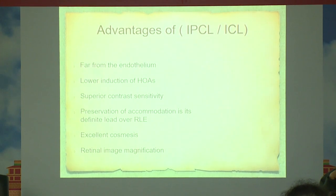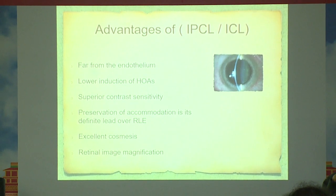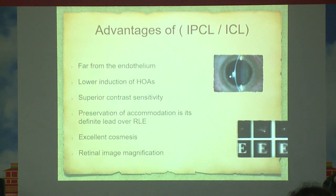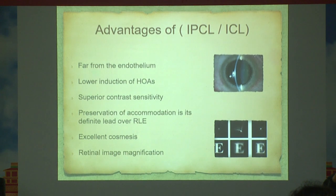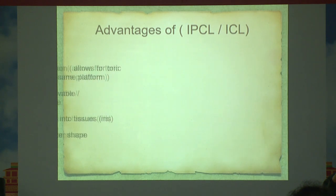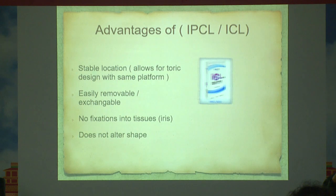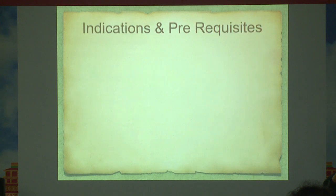Coming to the advantages, firstly, it is far from the endothelium, causes lower induction of higher order aberrations, has superior contrast sensitivity. There is preservation of accommodation, which is a definite lead over RLE, provides excellent cosmesis and has retinal image magnification. Apart from that, it has a stable location, it is easily removable or exchangeable, there is no fixation into the tissues, and it does not alter the shape.